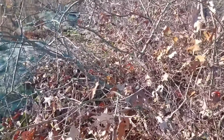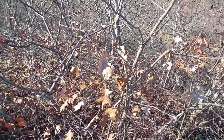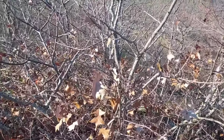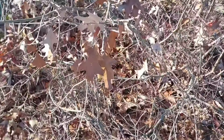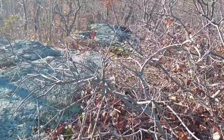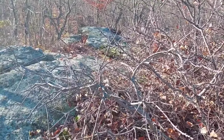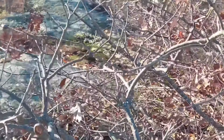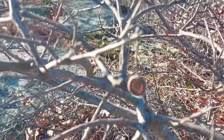But it tends to grow out more than it grows up. It can hold its small leaves, which are quite small, usually an inch or two long, through the winter. At least it holds enough of them that you can identify it in the winter time. It has fairly small acorns as well. The years that it gets acorns, they're much smaller than the other oaks. Got a little bit of an acorn cap right here. That's about a quarter inch wide.